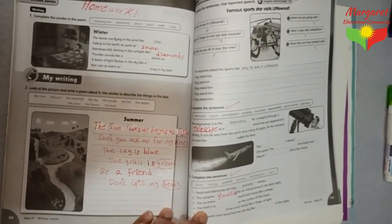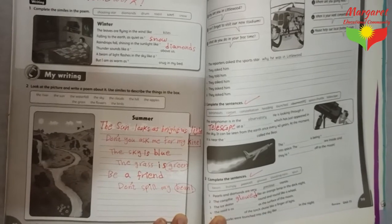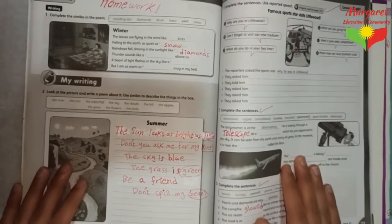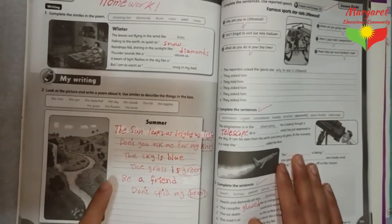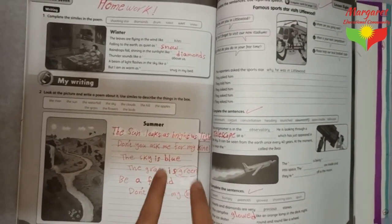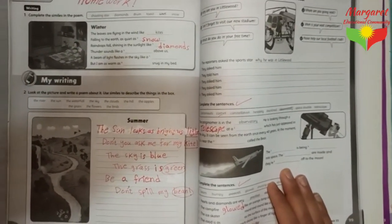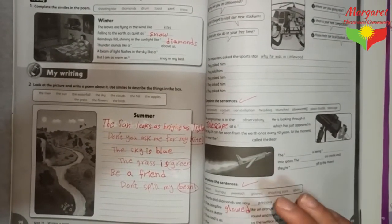Look at what I did. The sun looks as bright as light. Don't you ask me for my kite. So I am comparing the sun to the light in brightness, because they are like each other, okay, and being bright. The sky is blue, the grass is green, don't be a friend, don't spill my bean. Okay, so these two lines, they rhyme, because the last words of these two sentences, or these two verses, they have the same sound when you read them. Green, bean. See, they both have an E sound.